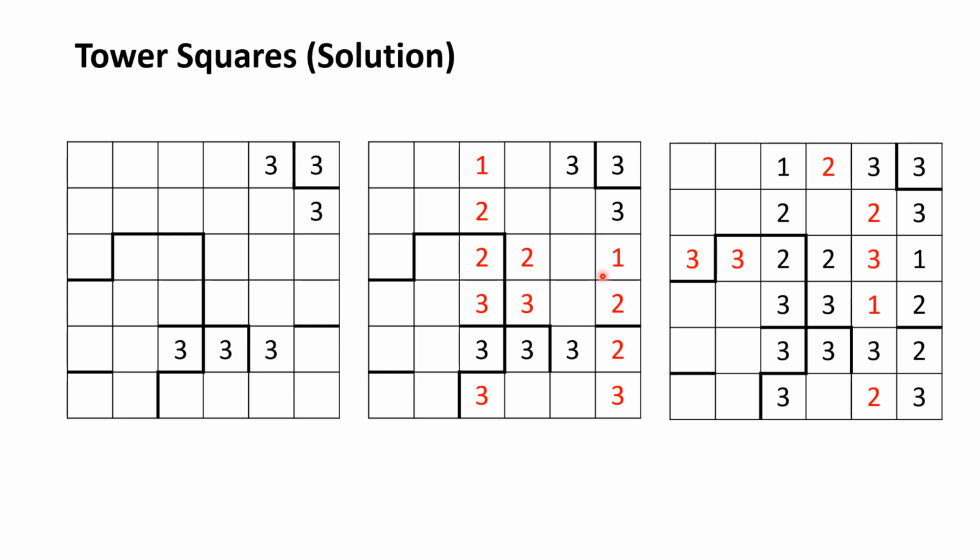Let's move to this middle diagram where I put in black where we started, and then the red ones are the additional ones that we're able to deduce. So if we have a 3 here, then we need to have a 3 above it, of course. And if we have a 3 here, we need to have a 3 above it because of this bold line. Because of this bold line, we need to have a 3 below it. So we can populate these as shown.